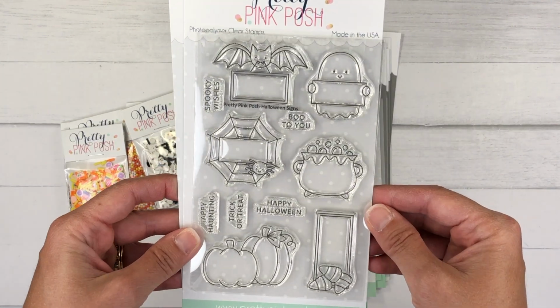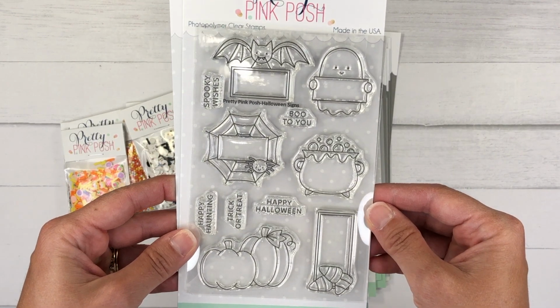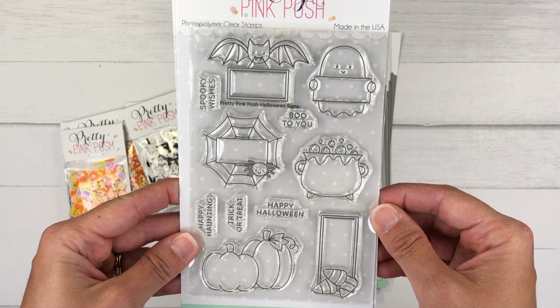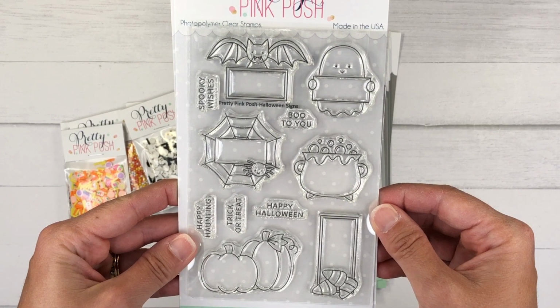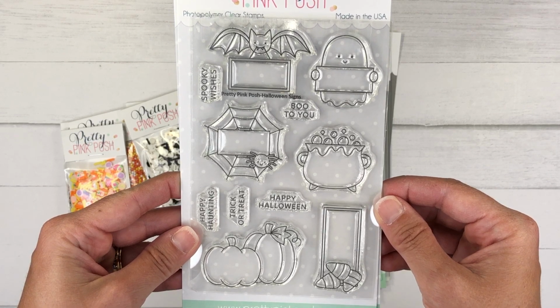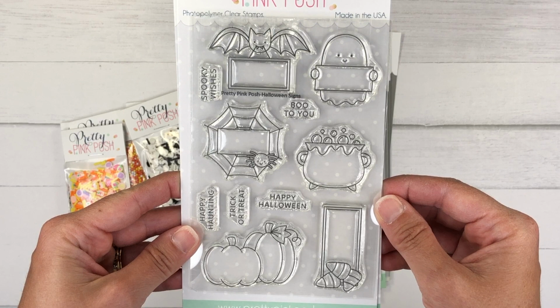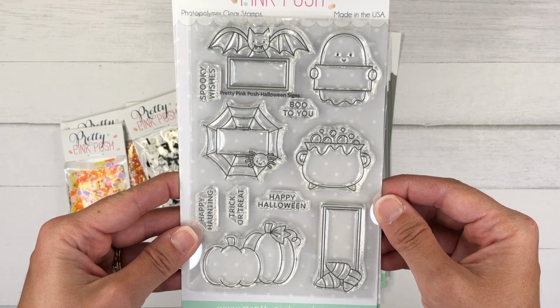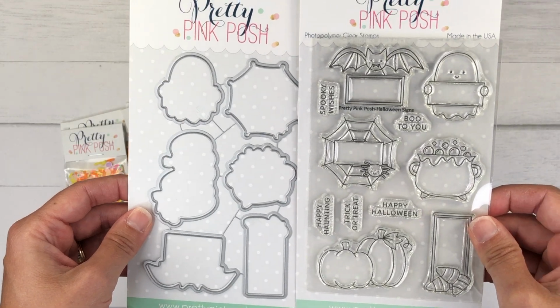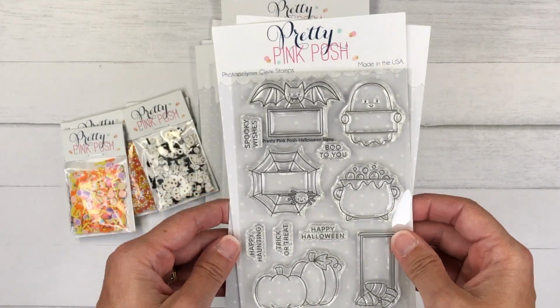Next up, we have Halloween signs. So we have a bat, a ghost, a spider web, a witch pot. There's some pumpkins and another sign with candy corn, and there's these little sentiments that you can stamp inside of the signs, such as spooky wishes, boo to you, happy Halloween, happy haunting, and trick or treat. And the coordinating dies are also available with that set.